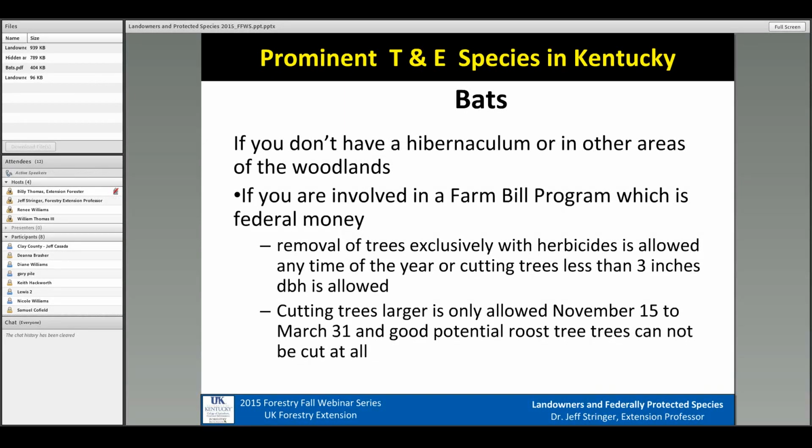That is because Kentucky is considered habitat for the Indiana bat, and so all of Kentucky is. Therefore, if you're taking federal money to do something, it's going to affect what you do. Now, hopefully you can still do it. There's a lot of timber stand improvement you could do going forward with management.